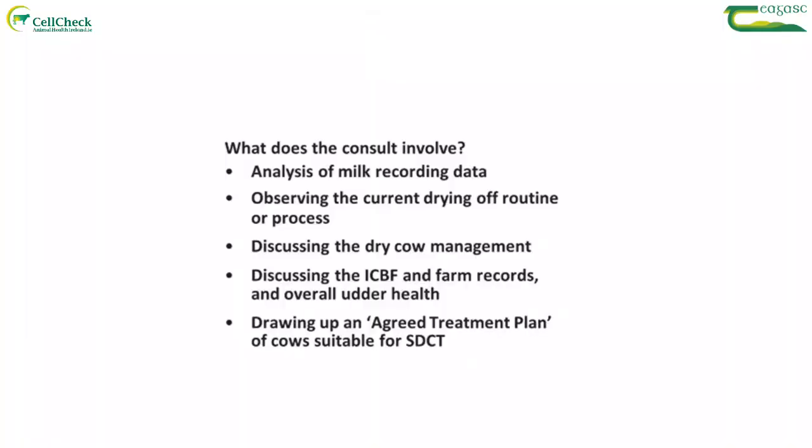We have a lot of our clients at present going through this process where you get a free funded consult with your vet where he comes out to you and talks to you. It takes about 3 hours. He goes through your records, he observes your dry cow drying off procedure, you discuss the dry cow management, and then you come together and you come up with a plan for the next year.